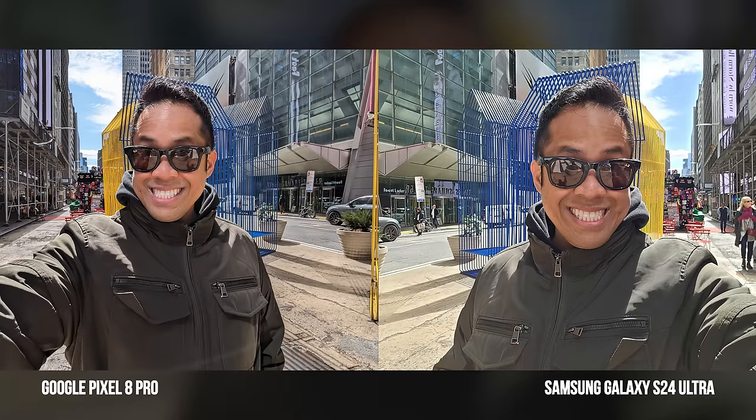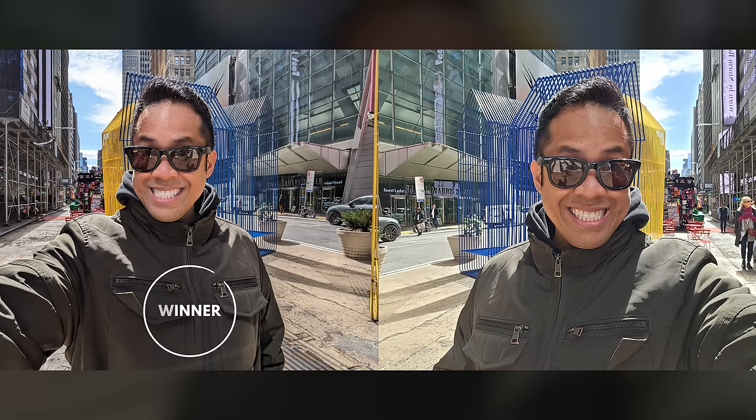For the selfie shot, I opted to take one with the bright sun behind me to see how they handle the strong contrast in light. Both phones have two zoom options, so I shot my selfies using the wider ones. I like how the Pixel 8 Pro keeps a stronger contrast, whereas the S24 Ultra looks a little washed out. Winner goes to the Pixel 8 Pro.